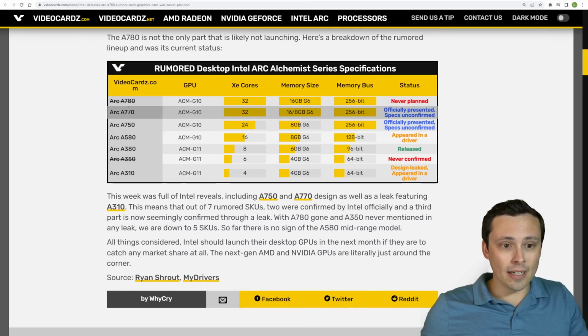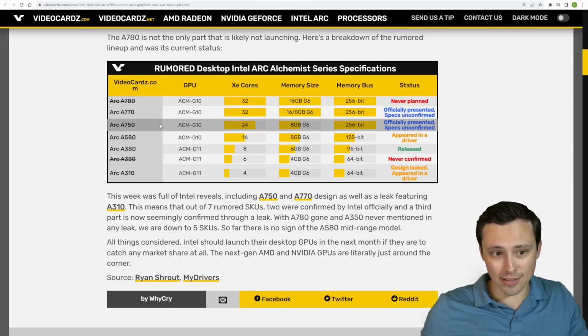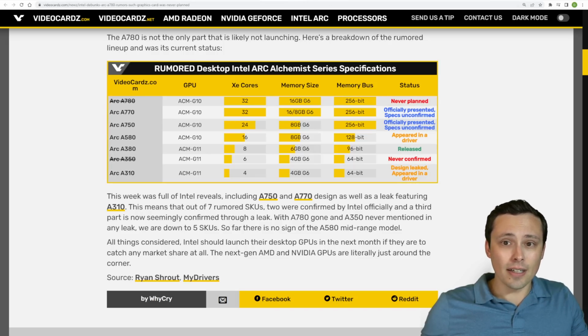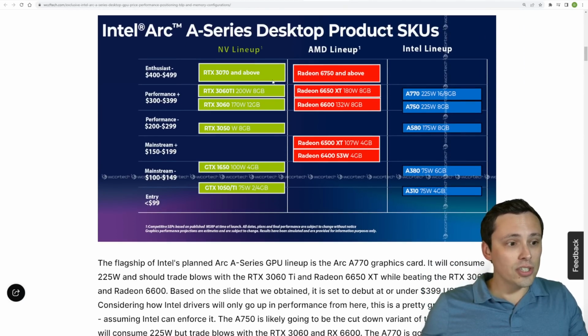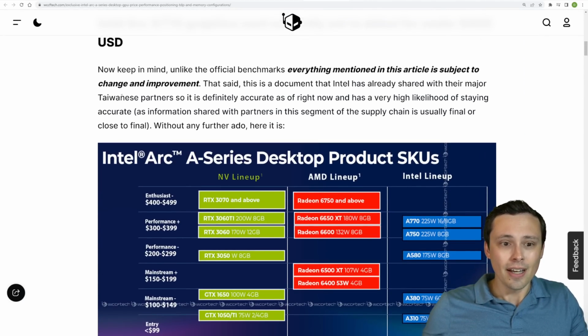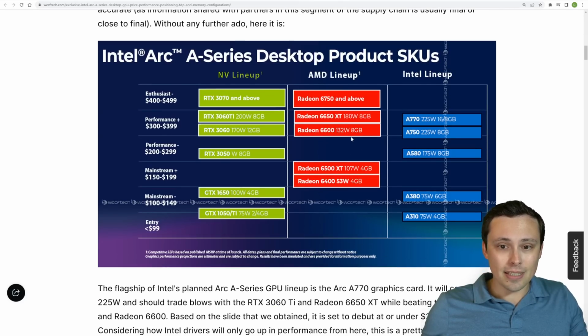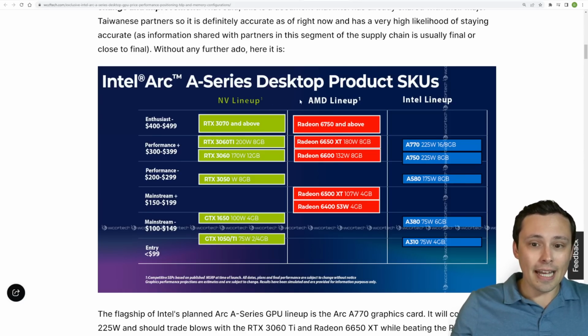So this is the rumored lineup with the A780 and A350 crossed out, as these probably don't really exist. The A770 is our top-end chip, followed by the A750, which we just saw can be a little bit better than an RTX 3060 in a best-case scenario. And the A380 we've already seen reviewed against competition. Now, what competition? This is from WCCF Tech, and they apparently have a chart shared with, I think, Taiwanese partners for Intel, which should be pretty much accurate going into release this far along, of Intel's positioning against their AMD and NVIDIA competition, including pricing tiers.